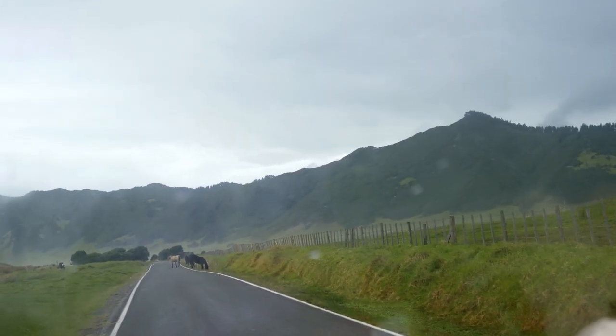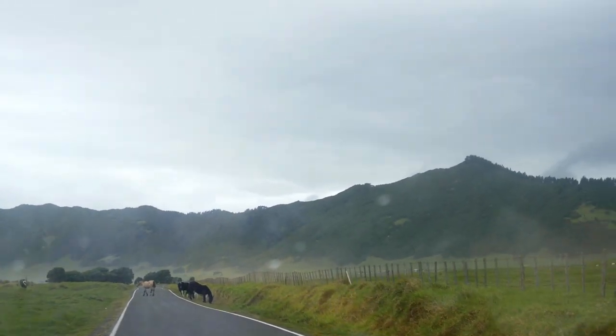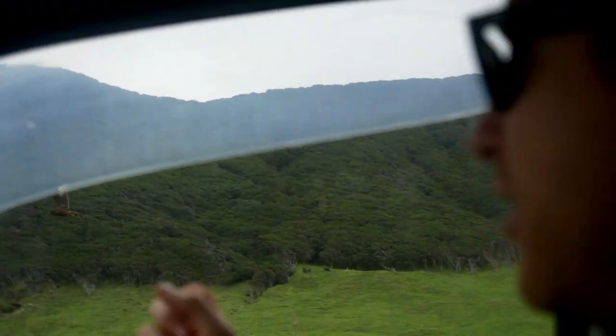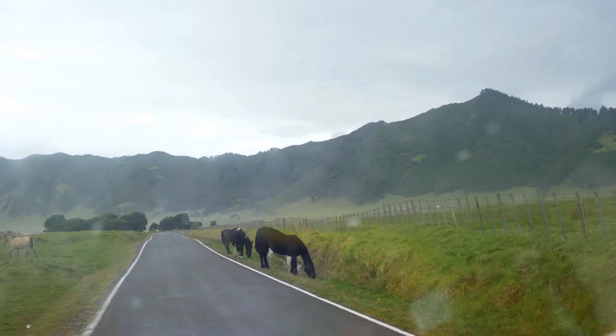Guys, we got some horses on the road. What? Horses. We got a hawk right there too. Guys, I can see them now. Oh my. But how did they get out?